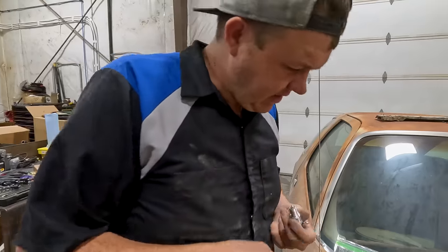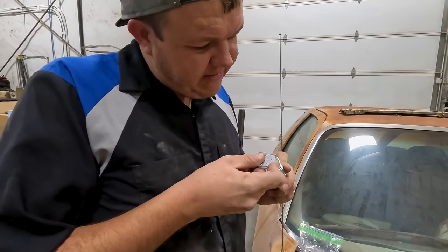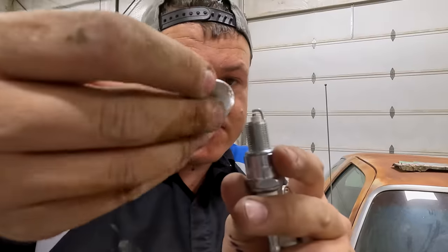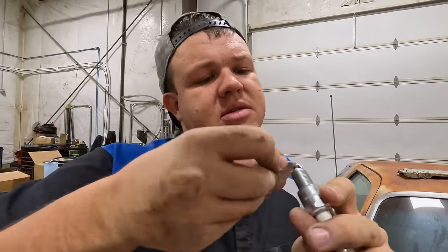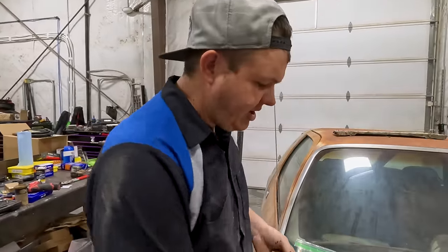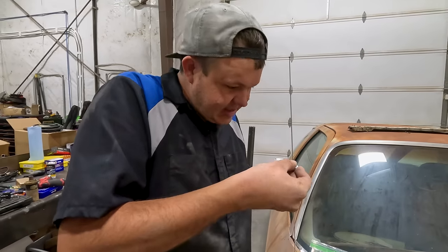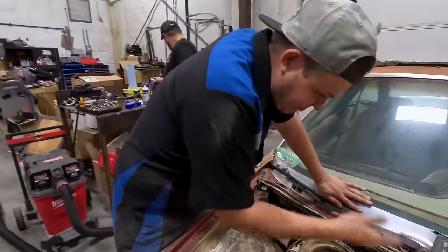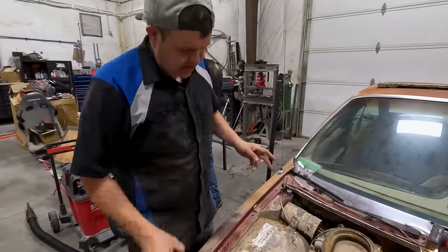35, 35. So it's in between 33 and 37. What that is, the gap between your spark plug electrode and the top is 37 thousandths. So this is 35. They're all coming in at 35, which is correct. It's exactly in the middle. Last one.